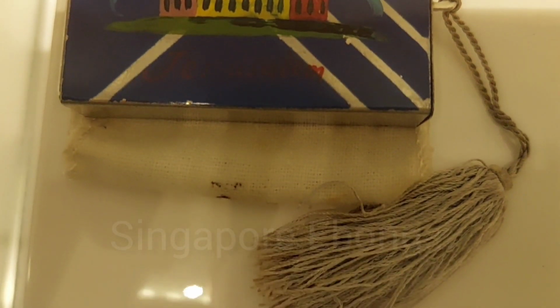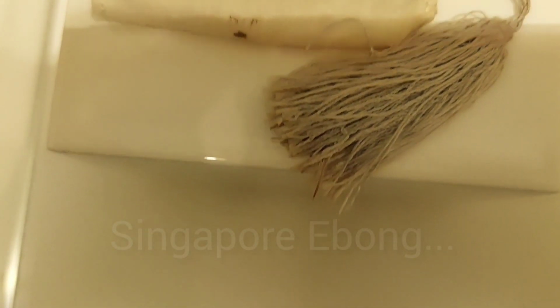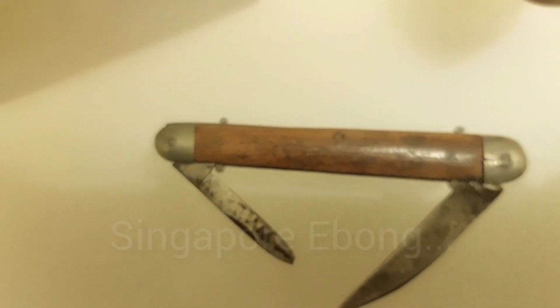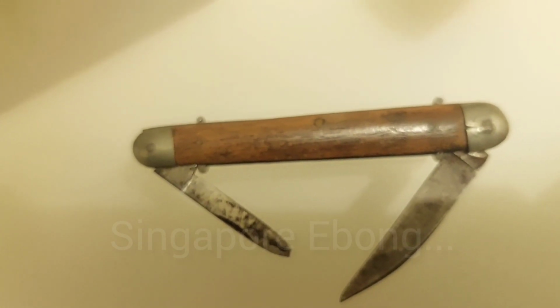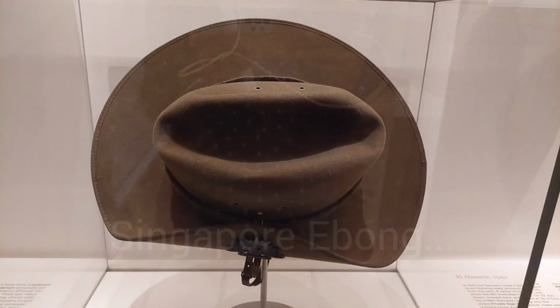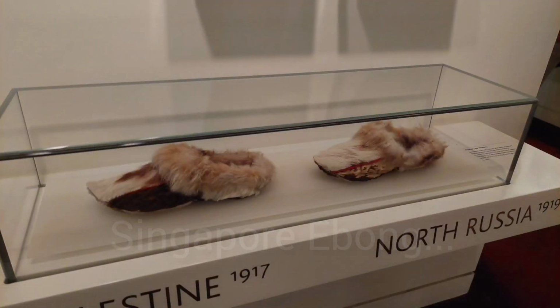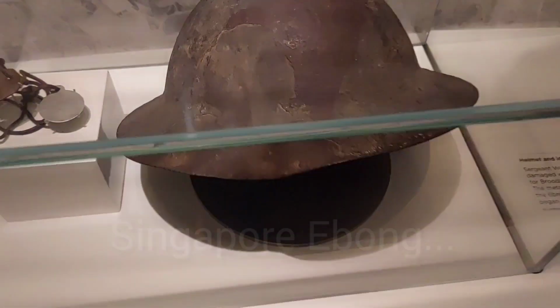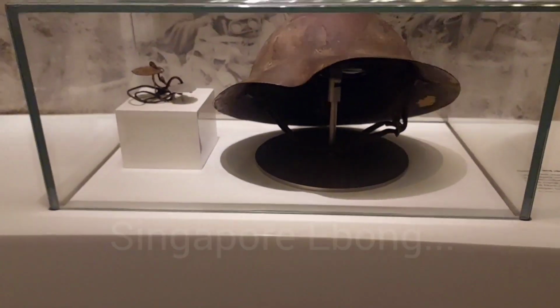Like this book which one of the soldiers had. And now this over here, this is a pocket knife. The pocket knives must have been so useful to the soldiers during the hard times. So many vintage items which we can see and explore, like this vintage hat and these vintage slippers. Wow, guys, this was found from North Russia in 1917. And look at this. This is a helmet worn by the soldiers.